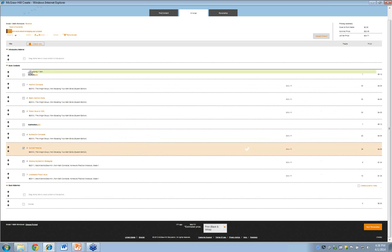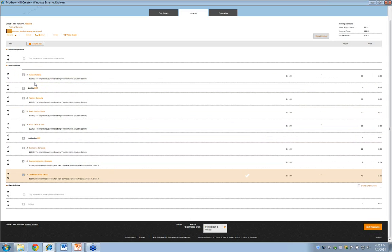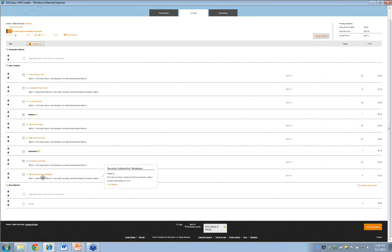So I have that control, and I may want to put my number patterns first, my basic number facts first, and place value first. And I can be in full control of where content is going to be and how things are lining up.